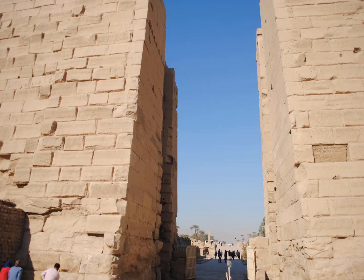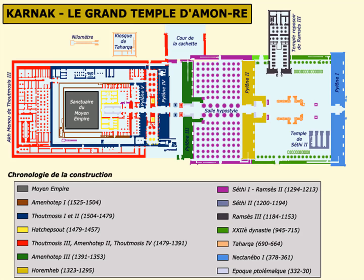So now let's go and look at each of these little sections a little more in detail. This chart shows the entire Grand Temple of Amun-Ra. And to give you an idea, the whole thing is 1,220 feet long and 330 feet wide. You could put St. Peter's in Rome, Milan's Cathedral, and Notre Dame in this space and still have room left over. But we're just going to go down here to the bark temple of Seti II.